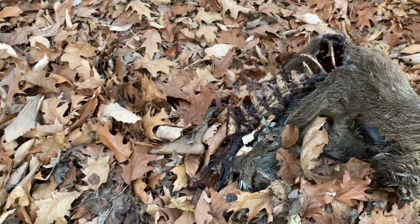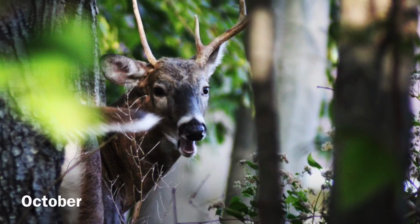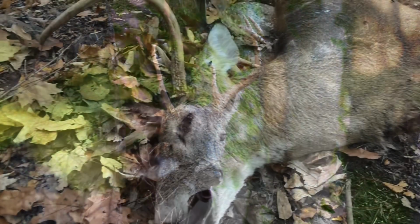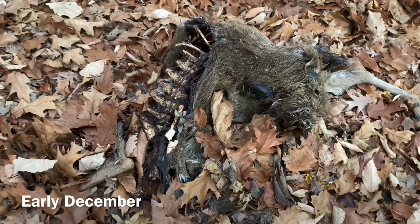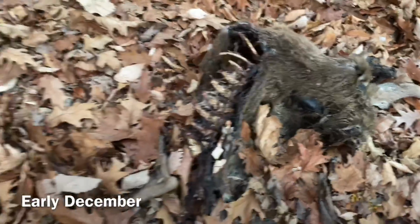This is the buck, the one-antlered buck that I saw earlier this year. He's dead now. He's been torn apart by coyotes, vultures, so many things. And if you notice, the head's not here. That's because I decided to take the head to make a European mount because he only had one antler. So hopefully that'll look really cool.